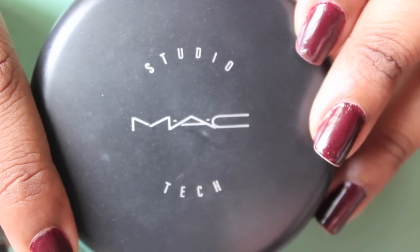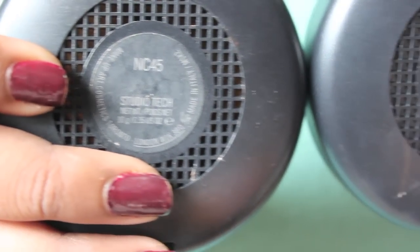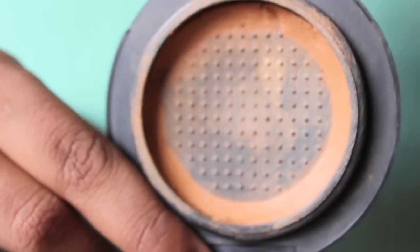So the next product is also a foundation, and I highly recommend this one for those of you who enjoy cream products and also enjoy full coverage foundations. It's the Studio Tech foundations. I have 2 of them, one in NC45, one in NC42, to mix to get my shade right now. So initially I was just using the NC45, and I am quite done with this product.